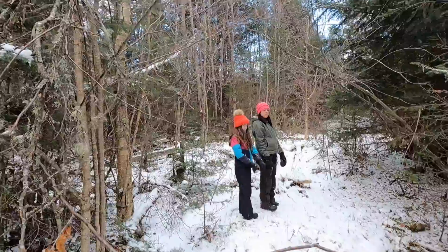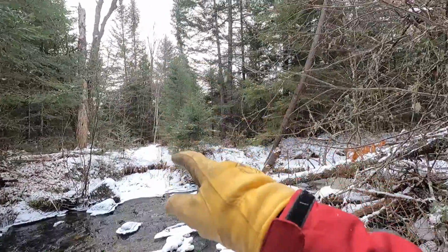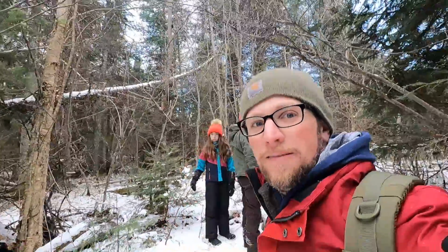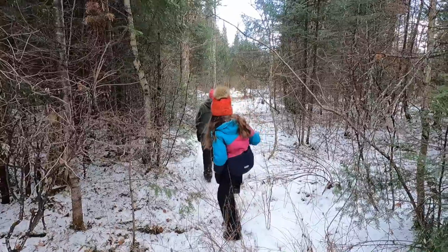All right, ready to head back? The trail keeps going more that way. I'll have to check that out at a further date, but it'd be cool to get a good trail coming down here so we can get the mule down here, and then we could build a little cabin or just a campsite set up.